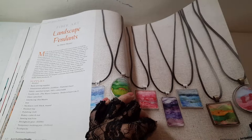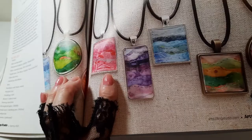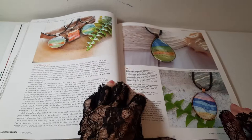Landscape pendants, and let's take a closer look. So it looks like this one is fabric with raw edges and just stitched. I wonder if you could do that assembly line, like this is part of this, and they made a big strip and then cut it into the small sizes they wanted. That's my guess. Little quilts of creativity.